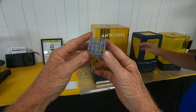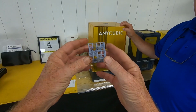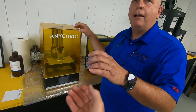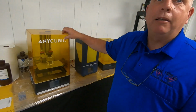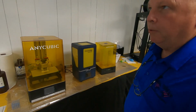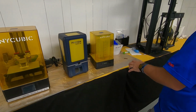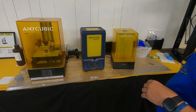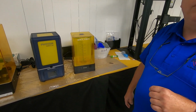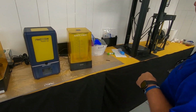So we have customers that want us to make little figurines and Dungeons and Dragons pieces and all of that. And so we'll use this to actually make them for them. And we have some original designs. And so these are the resin printers here, and we have a lot more to offer there. Just go on our website, glrobotics.usa.com, and you can see our full line of printers that we stock.